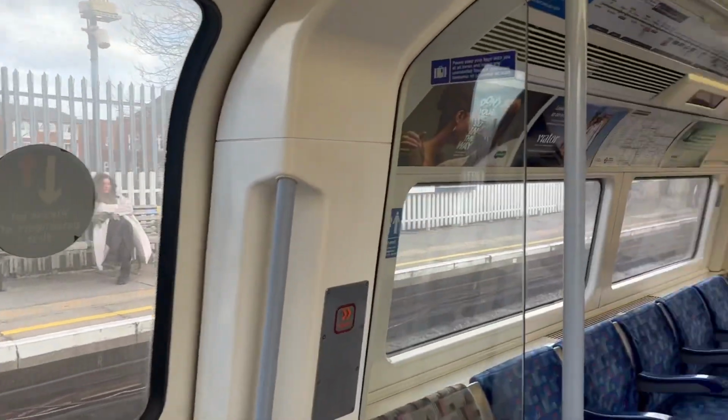This station is Queensbury. And that's it. That's the random video of the Jubilee line. I'm just heading northbound back to Stanmore from Queensbury Station. Gosh, I love those motor sounds. That's why I love the Jubilee line so much.